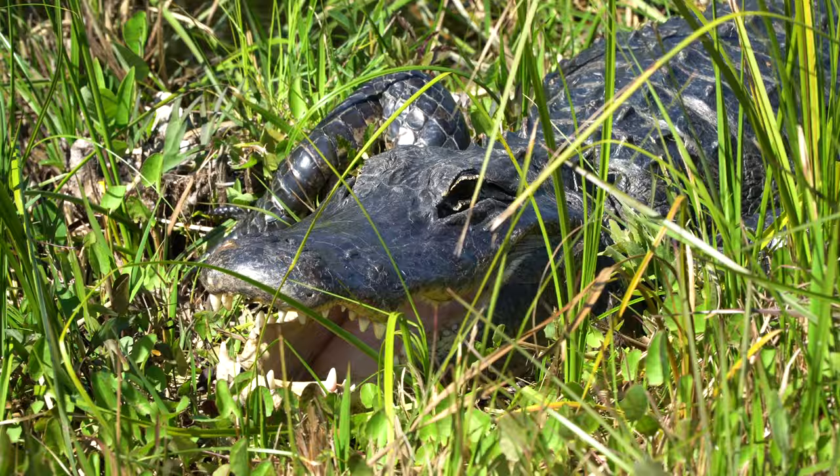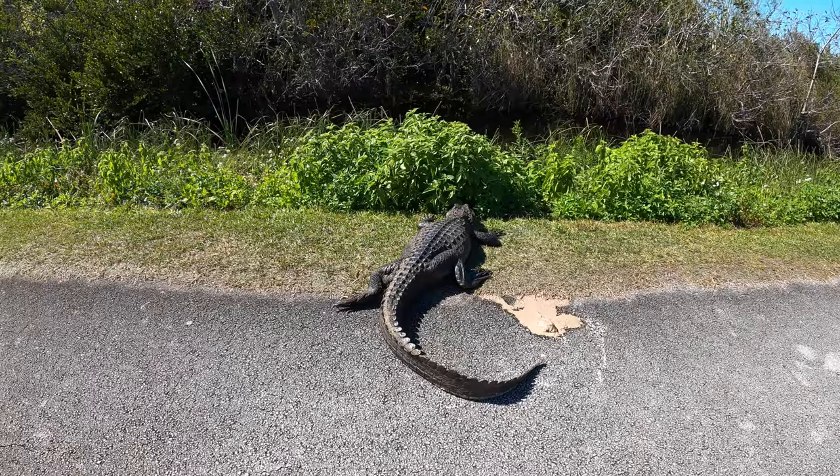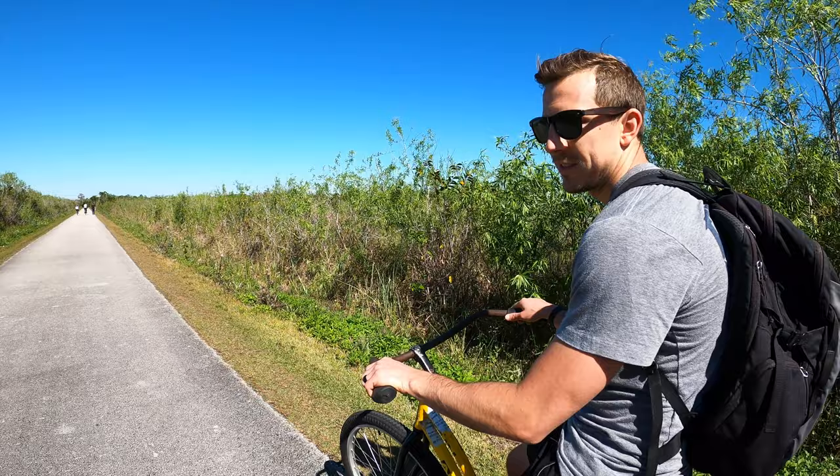Mouth open. There's one on the pathway. Pretty good way to end this ride. About a mile left to go. Yeah, I was hoping one would cross the road, and he's not crossing it, but I guess it's part of the way. At one point, he probably was crossing it.